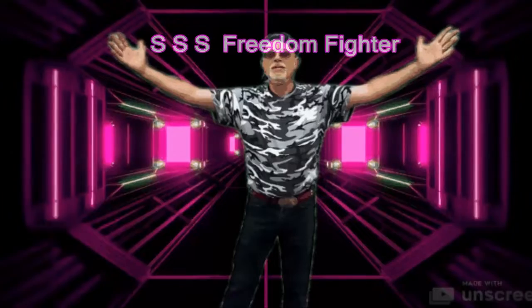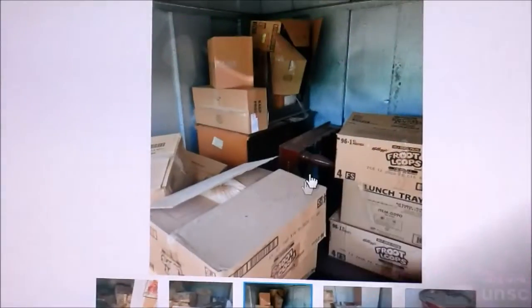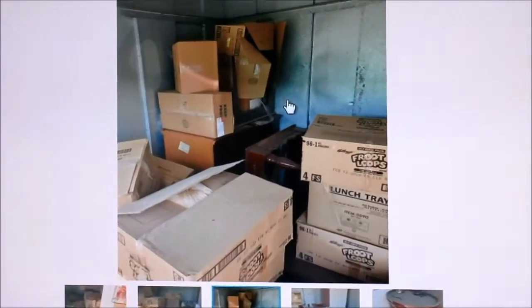Jewelry. End tables, side tables, mini boxes.